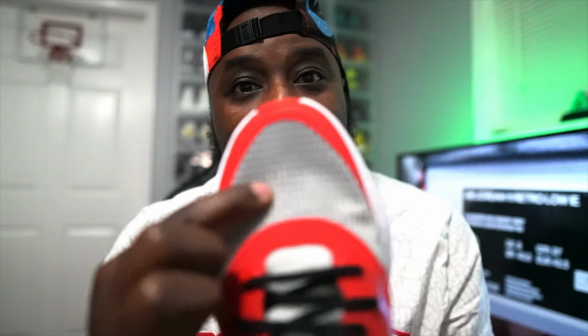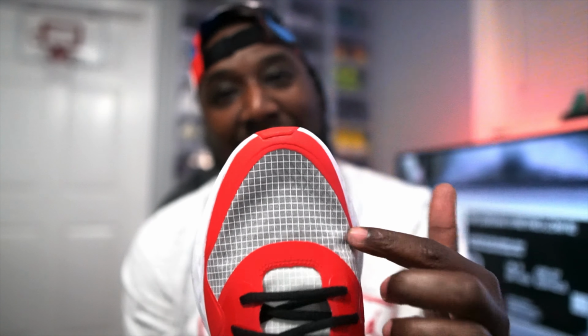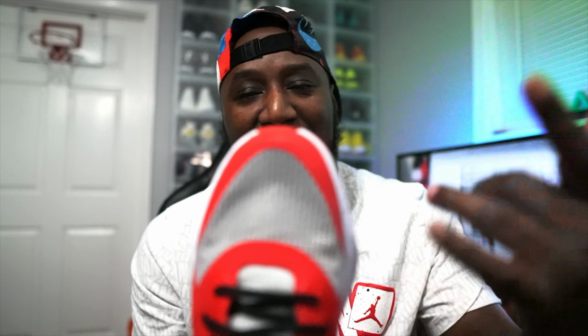And this white right here is see-through, which I like, because if you're wearing black socks or white socks, you can see that, change the color of the appearance, and just bring another different element to the shoe.